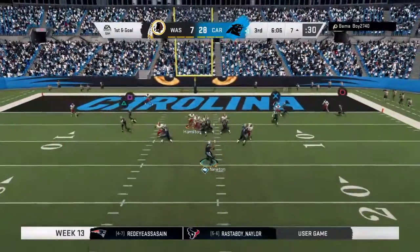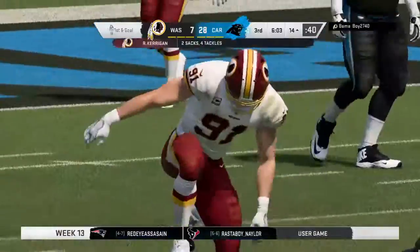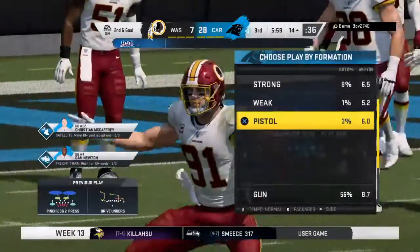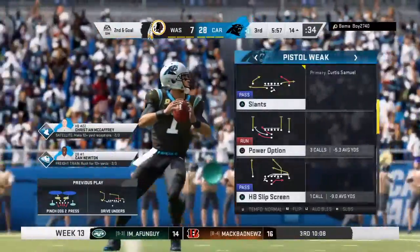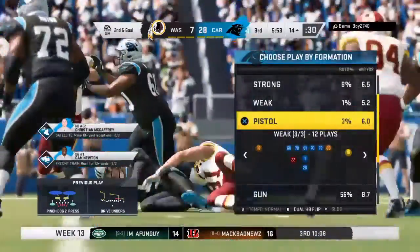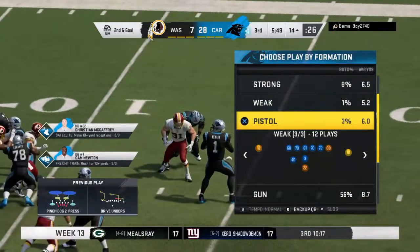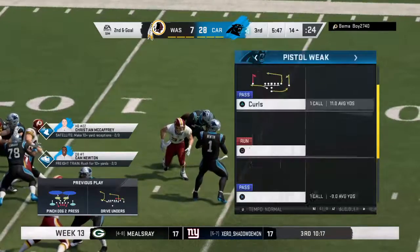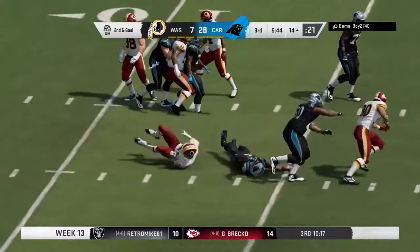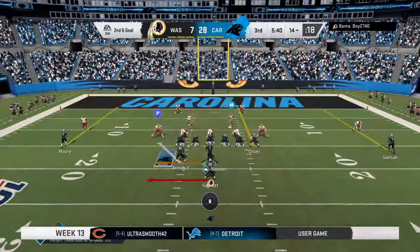Operating from the gun, Newton. And down he goes. Pressure gets him back at the 14. Ryan Kerrigan in there to get him, and on the season now, that is 9 sacks for him, at the 14-yard line. It's 2nd and goal, but now all the way back at the 14.